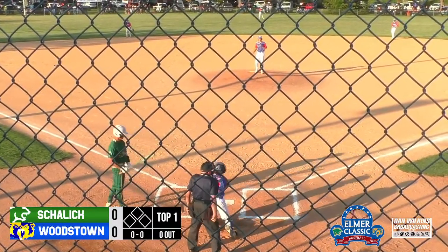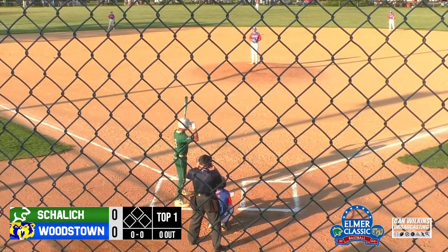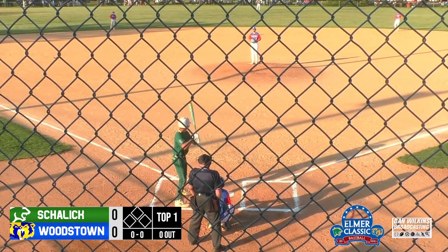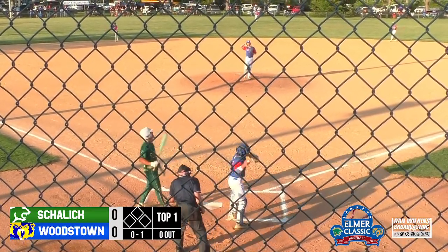First pitch of the ball game is a strike. 0-1, and we're underway here from Elmer. Elmer/Upper Pittsgrove. We even put it in the open panel in the bottom of your screen. We put Elmer/Upper Pittsgrove. That one's high.